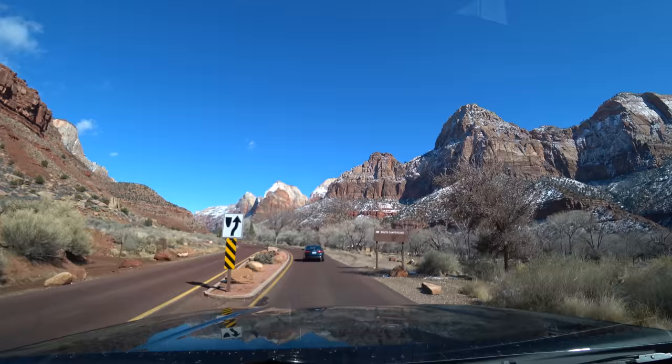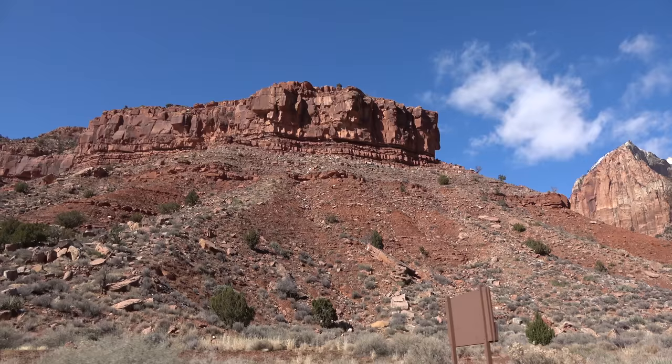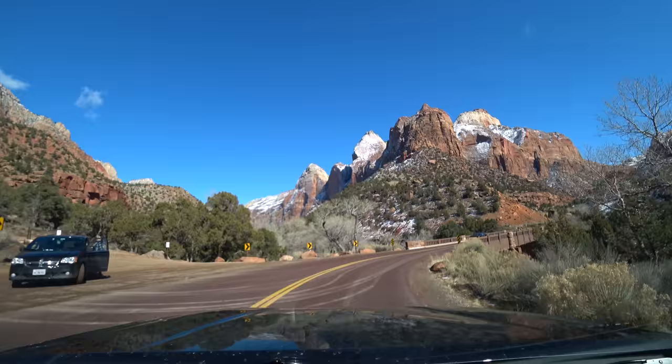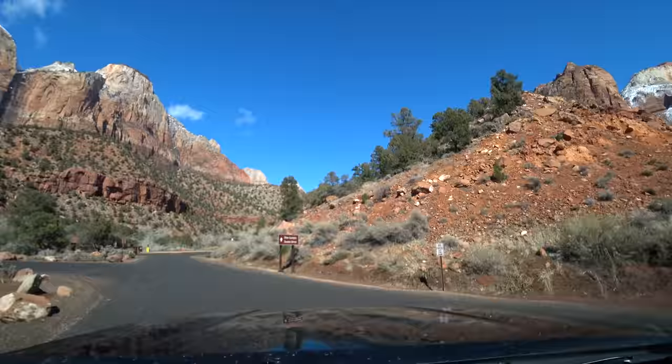This is the Zion Canyon Scenic Drive, also called the Floor of the Valley Road. During the summer months, when the park is at its busiest, you are not allowed to drive on this road. Instead, you have to park at the visitor center or even further at Springdale and take a shuttle into the park. If we were to continue on this road, we would take the tunnel and eventually exit the park towards Bryce Canyon. But instead, we are going to make a left and continue driving here on Zion Canyon.